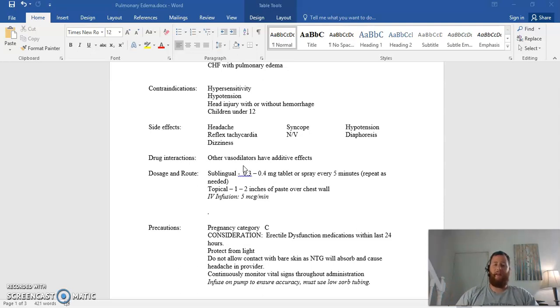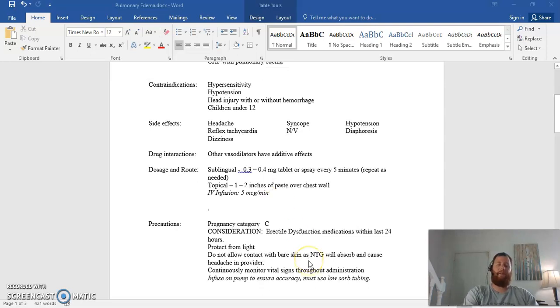And do know that nitroglycerin is going to give the patient a headache. If it doesn't give the patient a headache, it's probably not a good bottle of nitroglycerin. Not everybody falls in that category, I guess, but the overwhelming majority of patients that get nitroglycerin will end up with a terrible headache. Again, make sure that we use vented tubing.